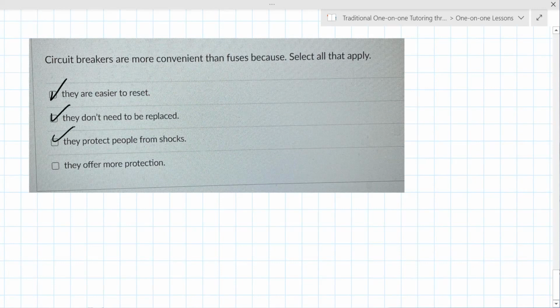They absolutely protect people from shocks. Do they offer more protection? I'm not sure. I guess, just the way these are written, I'd probably go with all of the above in that situation.